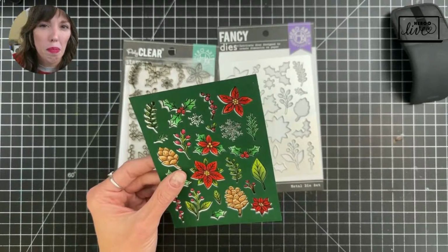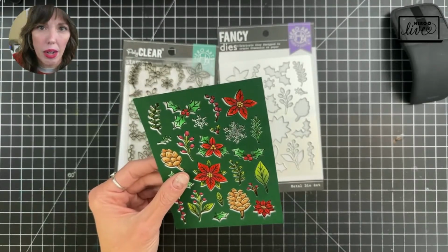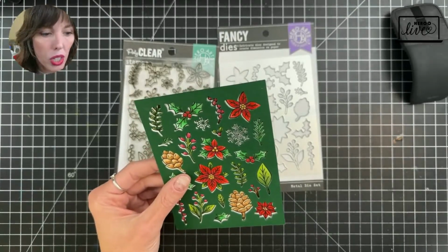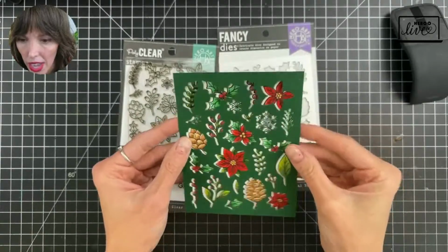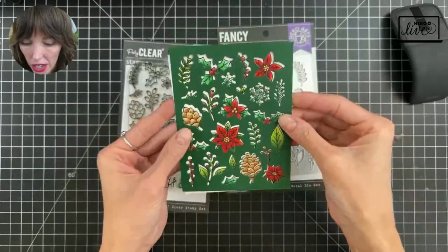But if it bothers you that it's still a little sticky, still a little tacky, you can use a stamp cleaner or an alcohol, like a rubbing alcohol, to clean it. Those will both work. All right, and then here's the stamped out or die cut out of dark cardstock and then placed on top.